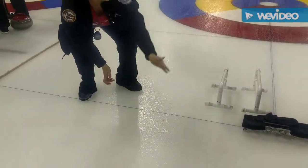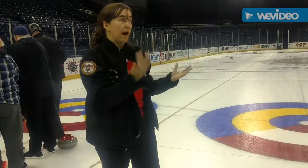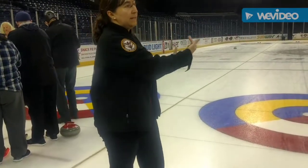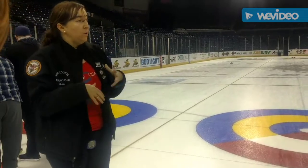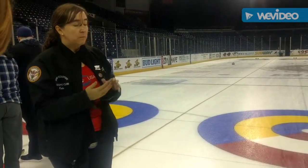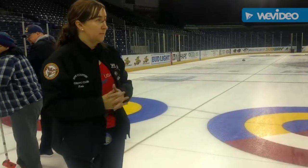So you release it, and it's only supposed to rotate 1.5 to 3 times as it's going down the sheet. That's actually where it's grabbing the ice, and that's where you're going to get the curl. Okay? So we have the sweeping, which can actually help the curl too. For the most part, though, it's the thrower who's going to make it curl.